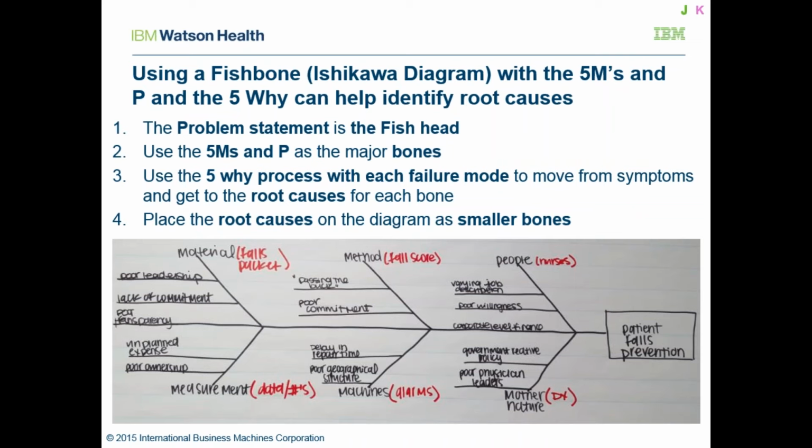We use another tool you may be familiar with. It's very common. It's one of the seven most important tools in Lean, called a fishbone, sometimes referred to as the Ishikawa diagram from the inventor. And we use it with the five M's and P that we've developed already and what we call the five Y process.